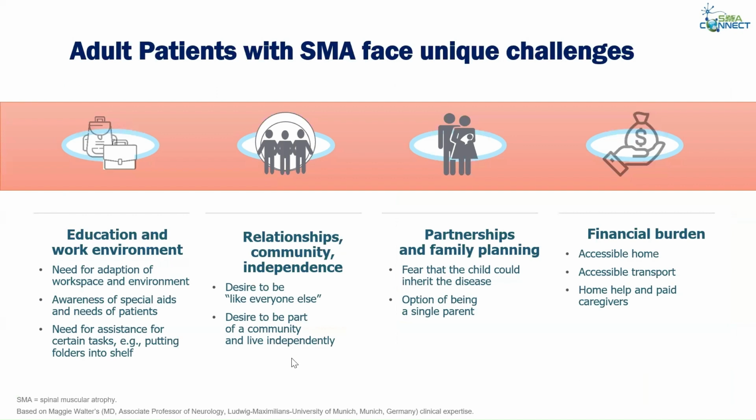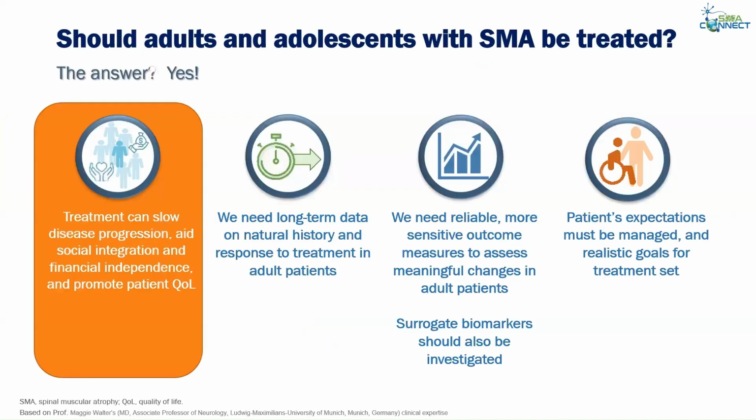So it compromises the education and work environment, their relationships get affected, their family life is affected, and also it has a huge financial burden on the family. One, for the treatment. Second thing, because the patient is unable to earn because of the progressive motor disability.